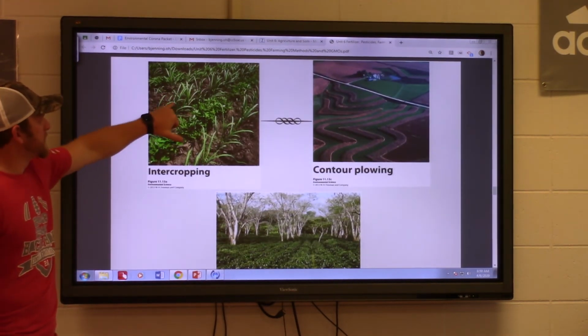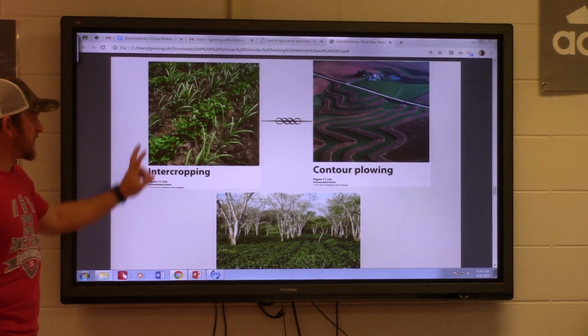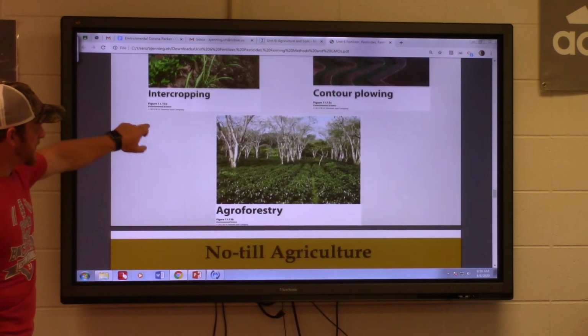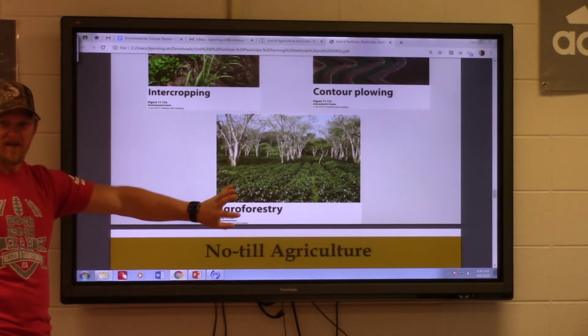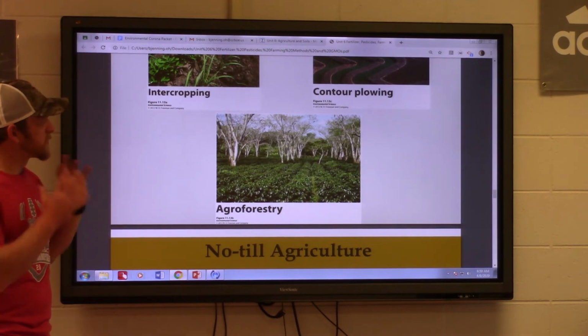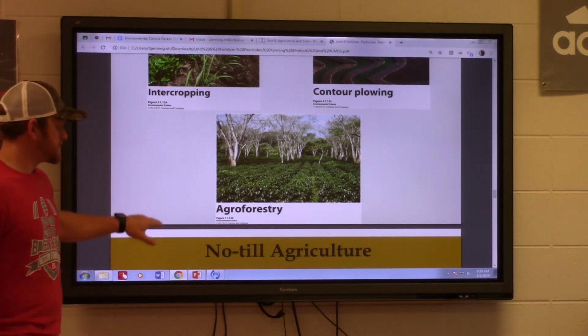Intercropping here, you've got, say basil versus kale, all right, in this, basil and kale. Here, you've got agroforestry, so we're planting trees inside of where we're planting the plants. So that's where we're doing our planting. Things that maybe need some shade, this is where we use them.